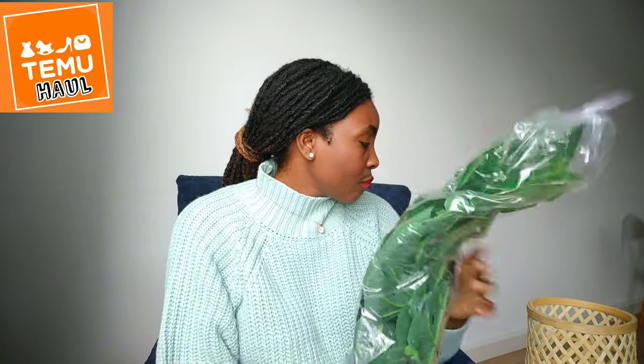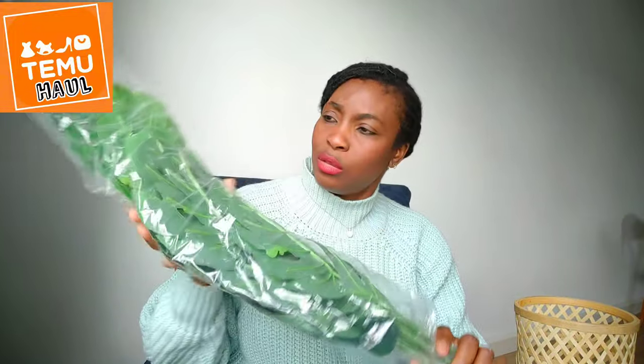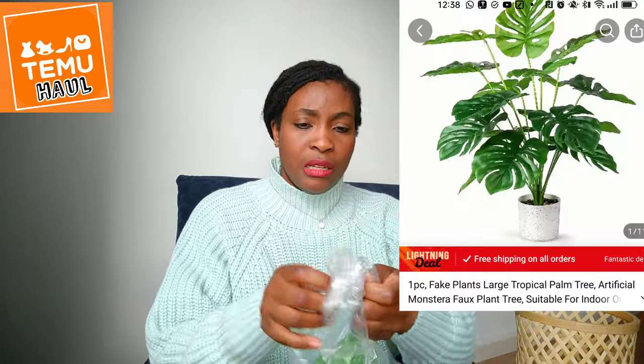Oh my goodness. So I've ordered a plant for this pot, and I must say that I'm quite disappointed with this plant. This is the plant, not how the picture looked. Let me just open it up and see, because this doesn't look so good. Oh my. Oh my word. What is this?